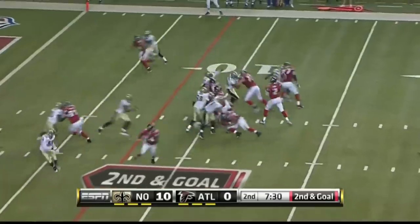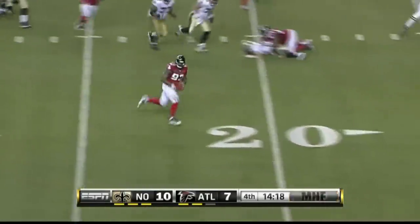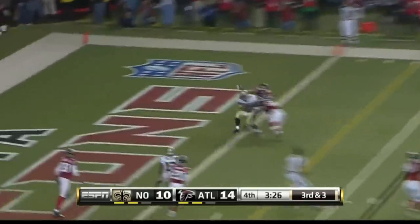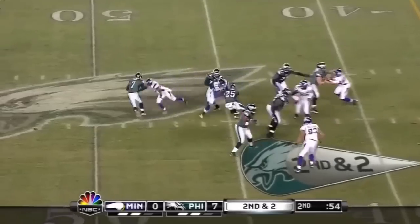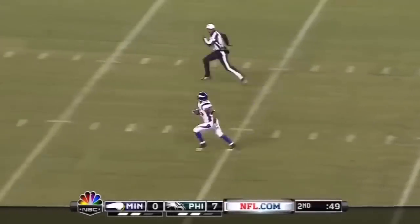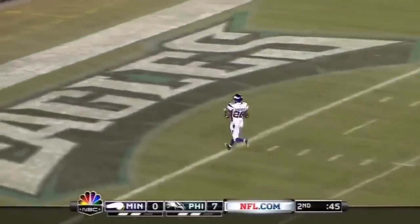They get their wish. Pleased to send it up there. Never left. Five plays later, second and goal. Flips the ball, but it's picked off by Chauncey Davis. Takes it back 26 yards. Third and goal. Brees to the rookie tight end. Second and goal. That knee was down. Look out. That loses the ball. That's Winfield again. He picks it up, and Winfield is going to race all the way to the end zone.